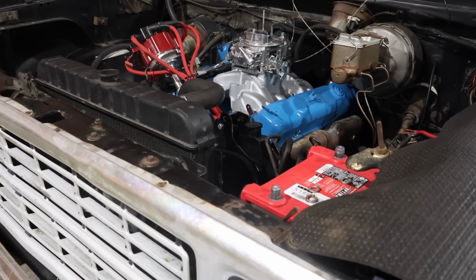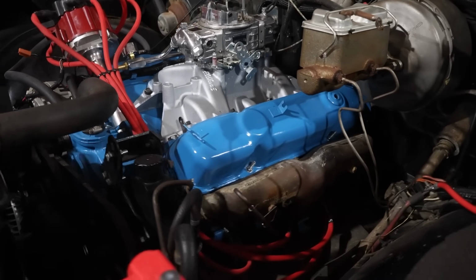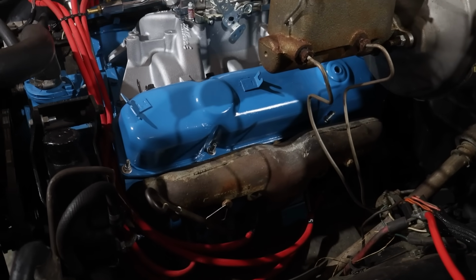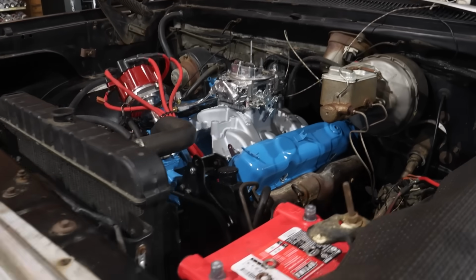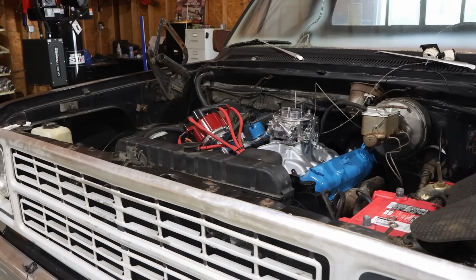I mean, we're ready. We got to do a cam break in real fast. Put the manifolds on just for this because my headers aren't ready yet. So we'll put those on after the cam break in. It was just an easy bolt on deal, but we're ready.